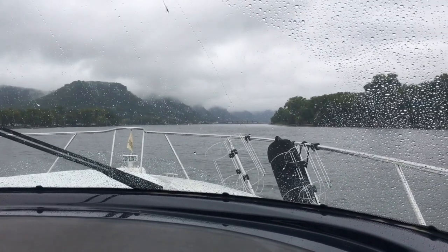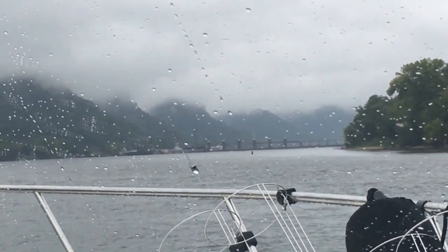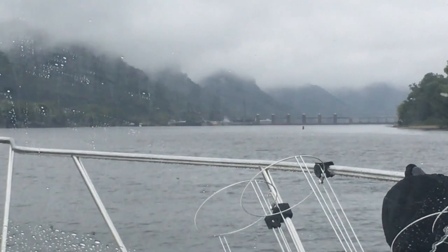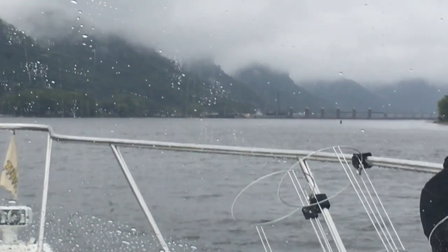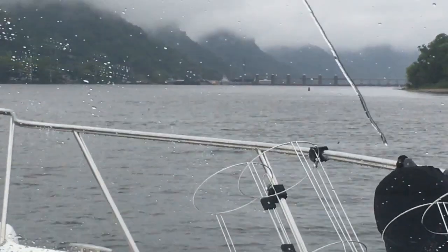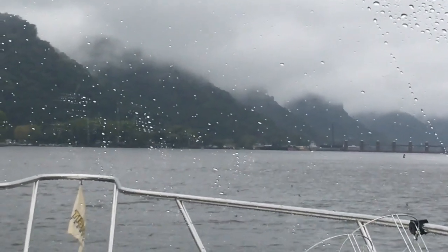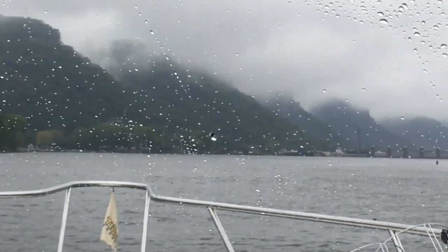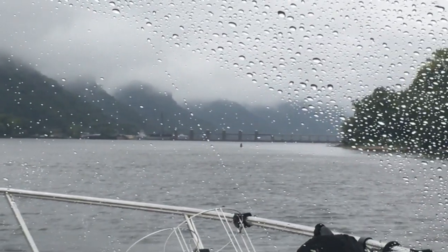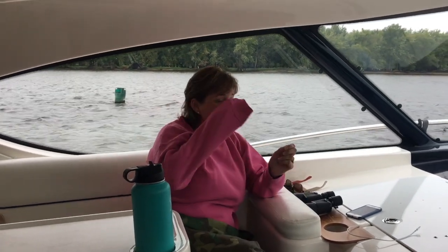So, coming up on lock number 5, you can see that there in the distance. It's got a tow barge in it currently, and there's another tow waiting above it. So, luckily, we're getting up there right in between the two of them. A lot of rain coming through, but it's pretty cool to see the clouds covering the bluffs, all the way up into Wabasha. So this is lock number 5. This is the second to the last lock that we have today. This is the last video of the trip.